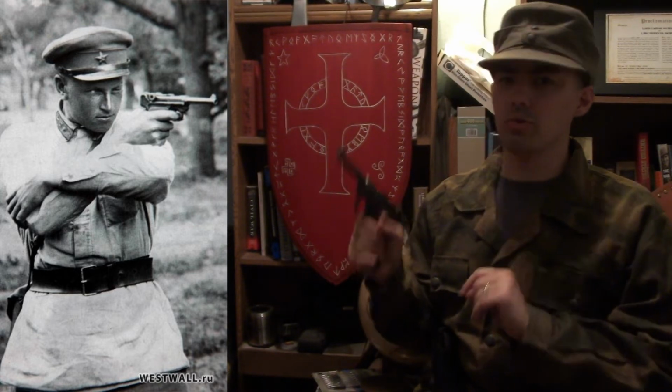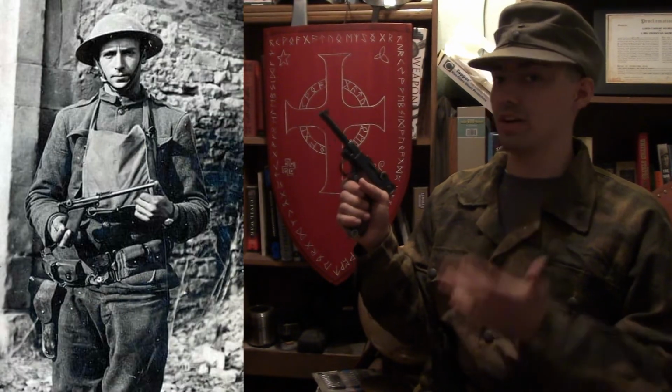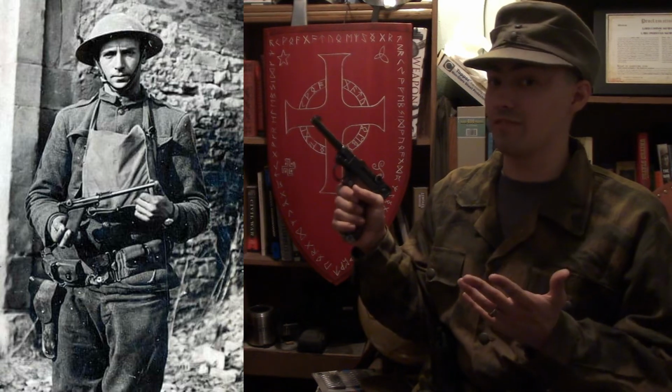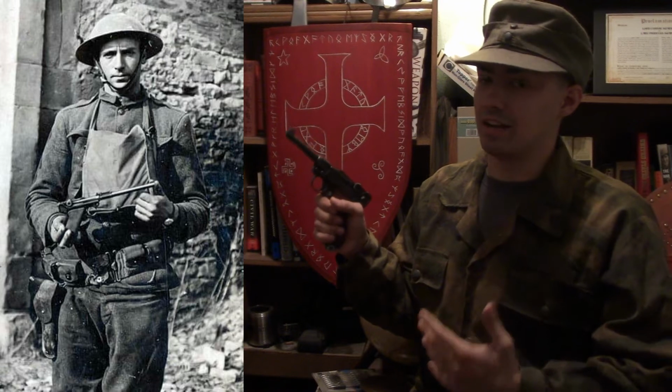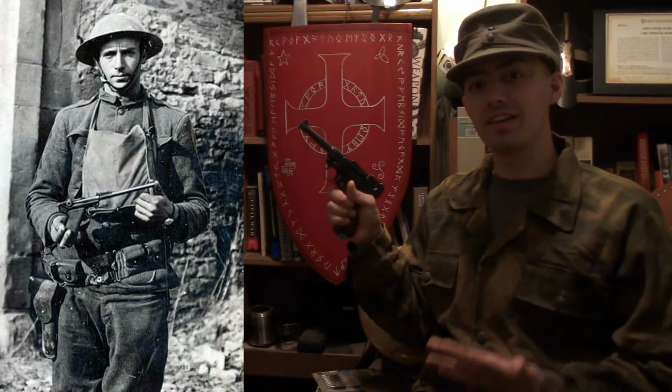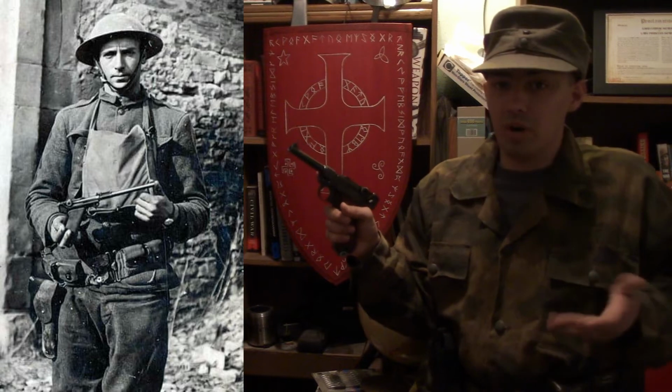That's not exactly true. Because this gun was also iconic with the British and the United States military, as well as the French, and even as far away as Russia, the Soviet Union, and even into China. That's right, this pistol saw a lot of places. And the fact is, the manufacturers, known as Luger, actually tried to sell their product to other countries. So in doing so, they could get more money.